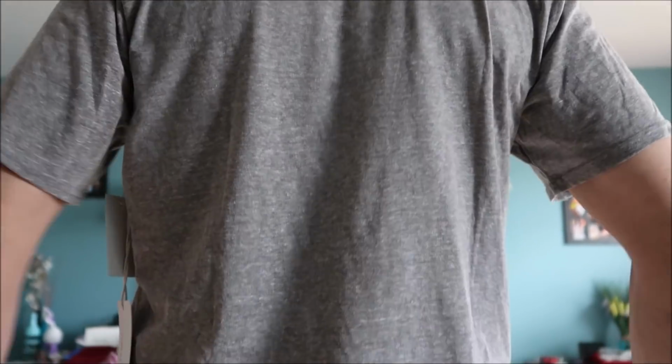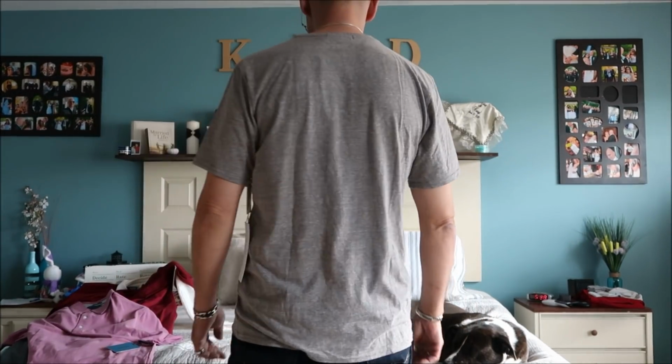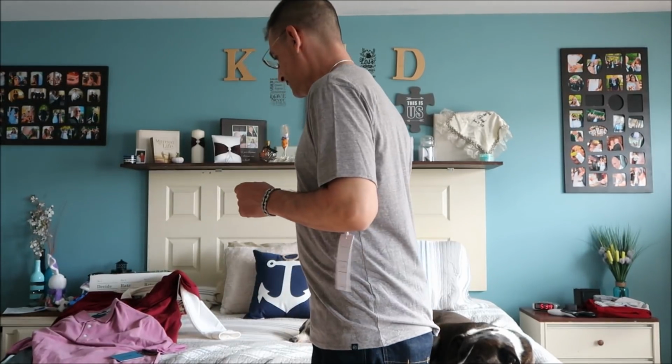Okay, so walk back to the bed. Let me see the whole thing forward now. Turn around. Okay, so I think that is a nice shirt, but I also think that it's fairly plain and basic. So it really is going to matter, like you said when you first put it on, what the cost is going to be on whether or not that shirt is worth it. Okay, so now let's try the purplish shirt on.